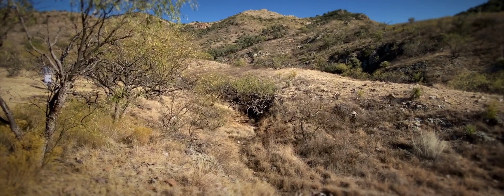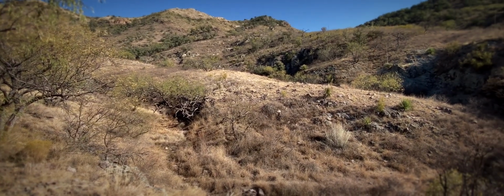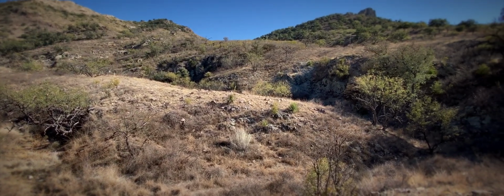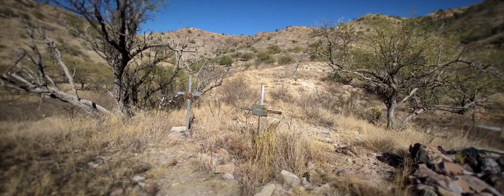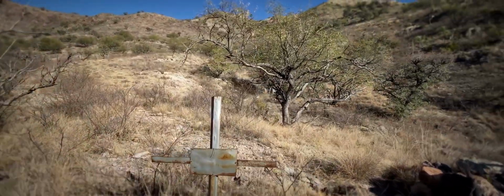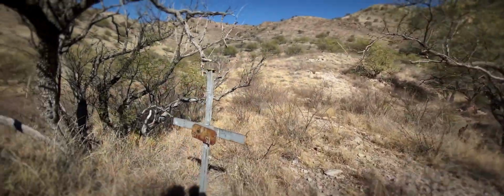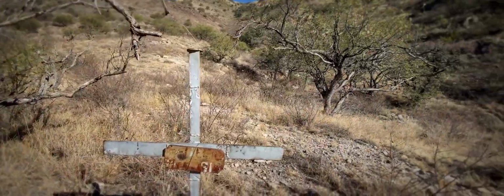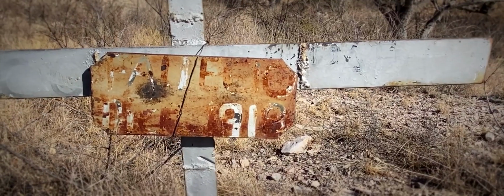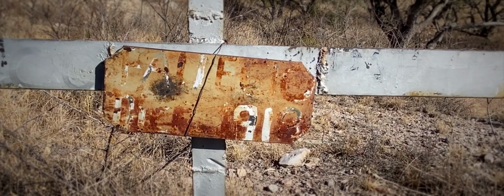So we've spotted a few more graves on the other side of the creek. But what a beautiful, beautiful last resting place. We found these three. Again, I can't really make out what it says or who they are. Apart from this one. I can't quite read the name, but that's 1918.